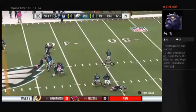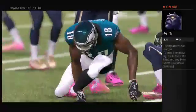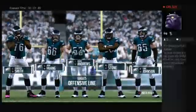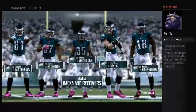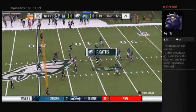Wentz to throw on 2nd down. And that is incomplete. He was looking for Dorial Green-Beckham, and it's 3rd down. And a peek at the offense. And Matthews, a guy that we have to talk about. And Jordan Matthews, Brandon, is an anomaly. Normally, a long receiver plays outside. He likes to work out of the slot. Does a terrific job absorbing punishment and catching the football.